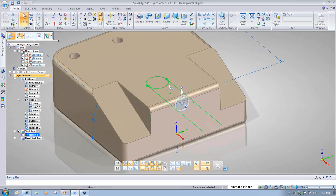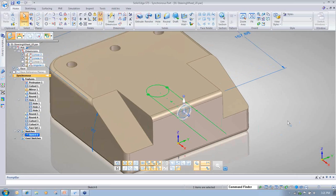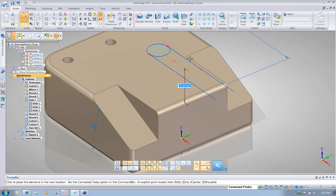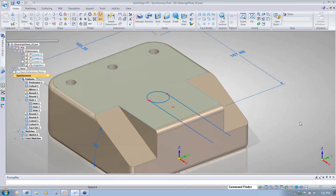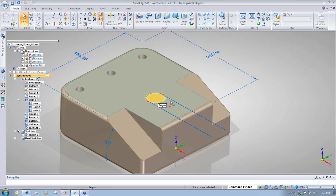Sketches do also acquire a steering wheel, and the steering wheel's functionality is the same as it was for the solid geometry. So if I select this primary axis, I can go ahead and begin moving that sketch up in my part. And if I need to, I can grab an existing point on my part, and now I can begin utilizing that geometry to make my synchronous feature.